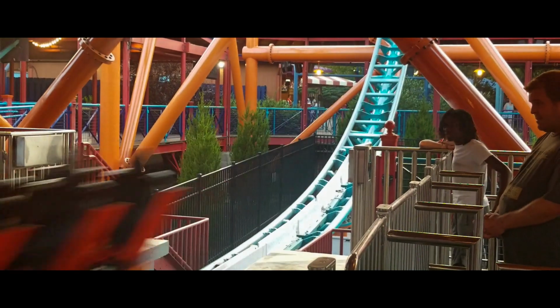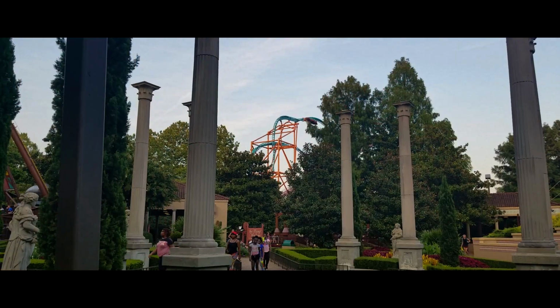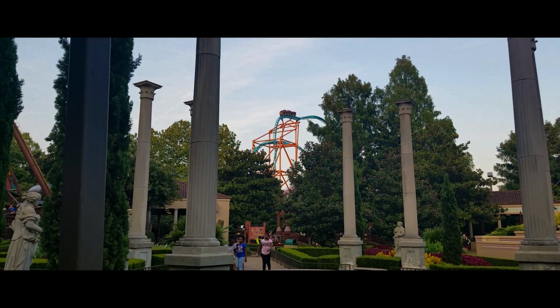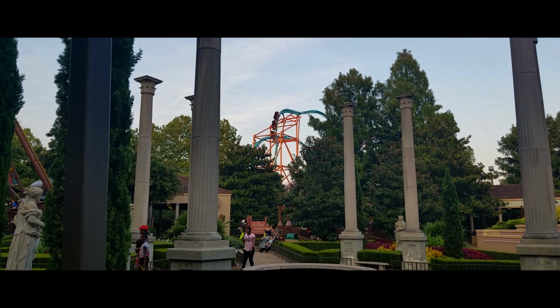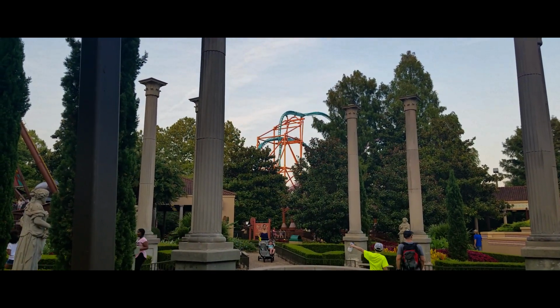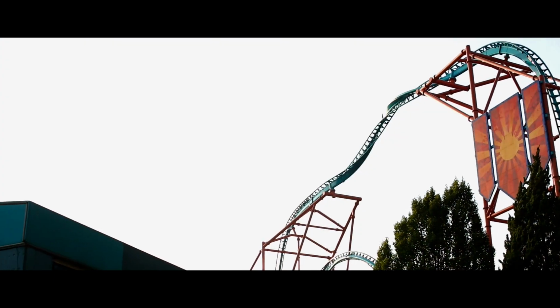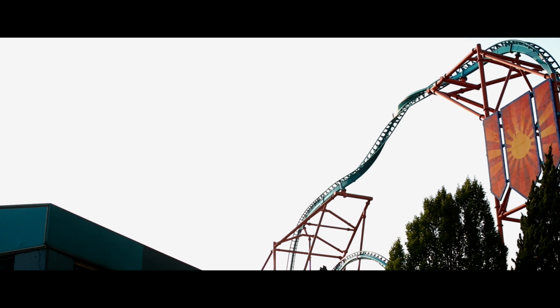I heard the park didn't even have to cut down many trees, which I know is a concern for the park also. The ride is themed to an Italian daredevil. It kind of has this carnival vibe to it, but not too cheesy. The colors also really pop and look fantastic. So overall, I'll give Tempesto a score of 7 for presentation.